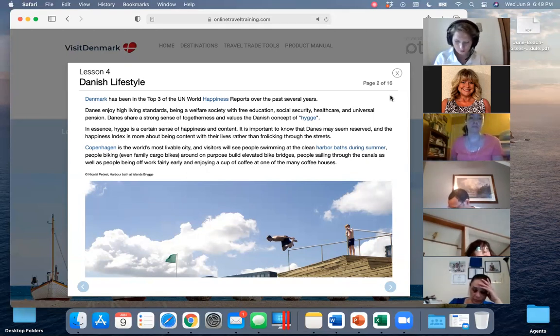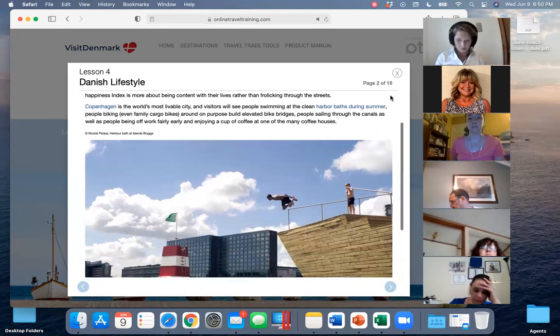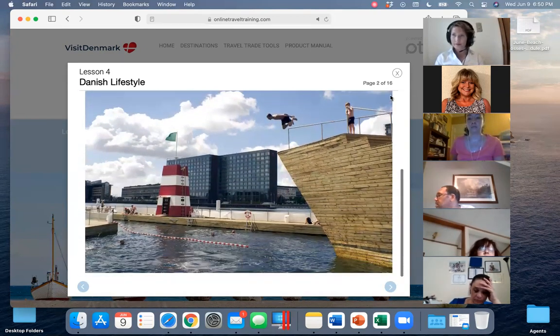Copenhagen is the world's most livable city, and visitors will see people swimming at the clean harbor baths during summer, people biking, even carrying family cargo bikes around on purpose-built elevated bike bridges, people sailing through the canals, as well as people being off work fairly early and enjoying a cup of coffee at one of the many coffee houses. Sounds like an amazing lifestyle.